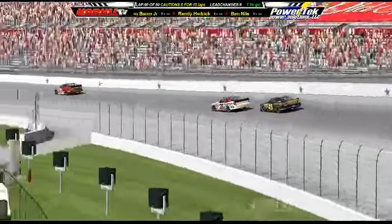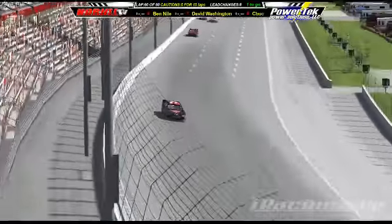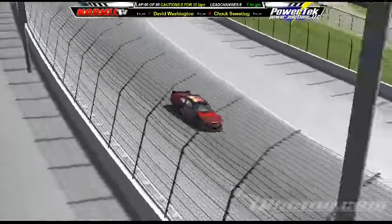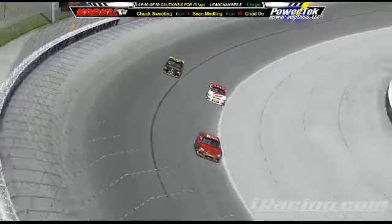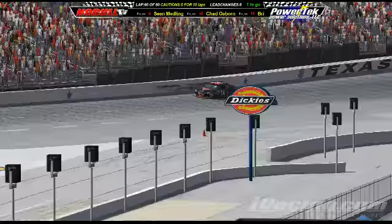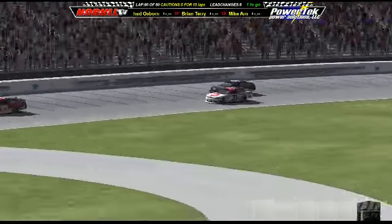Looking back to the front, it's Eric Della Riva. He's got about a full second lead here. Off into turn number 3. As long as he can get through 3 and 4 here, what's he got here? Nothing, no wiggles, nothing set up. He gets to the line. Eric Della Riva gets the win.